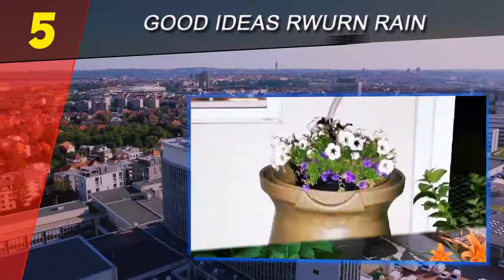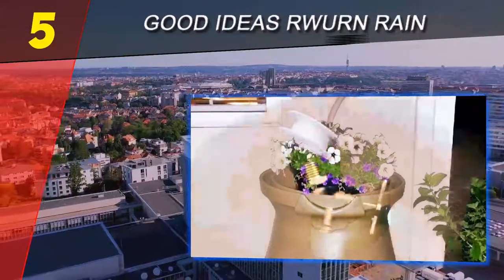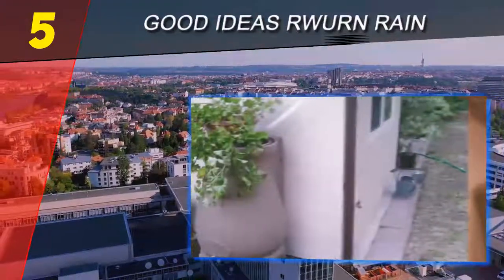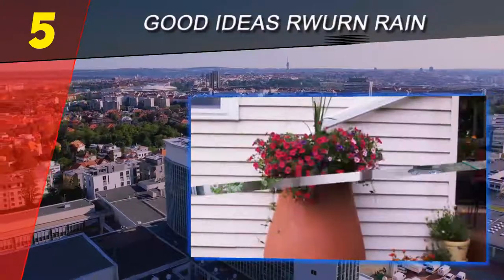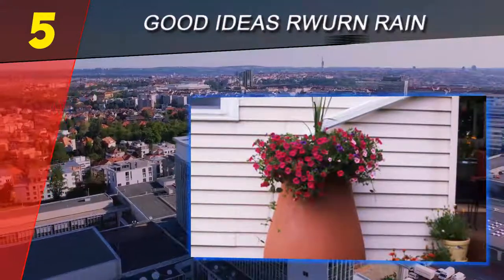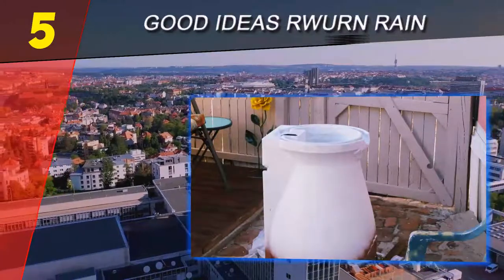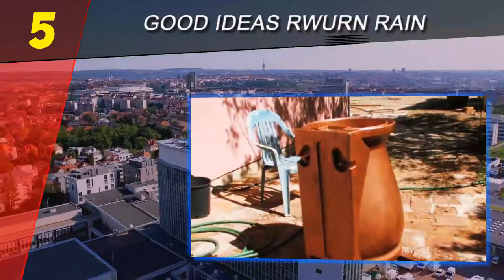Good Ideas RWURN Rain. With a rain barrel, you can collect rainwater easily, and it has been used for thousands of years to collect and save rainwater. Nowadays it is becoming more popular due to decreasing groundwater. You have no cost to collect the rainwater with a rain barrel. You can save drinking water also. Modern technology helps to make these barrels more feature-rich and efficient than ever before.